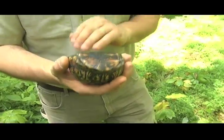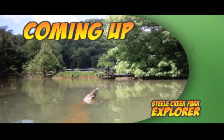This little guy, we're going to go ahead and turn him loose and see what we can find in the lake where most of our turtles live.